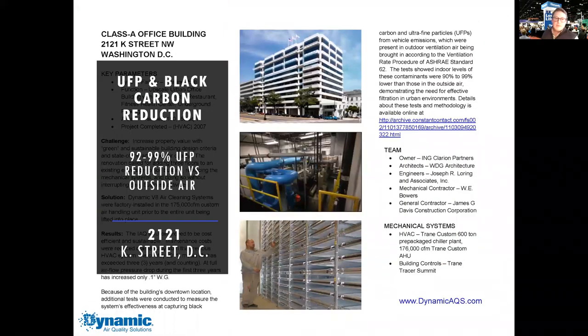And of course that's backed up with data. We do as much testing as we can for projects that we have installed. At 2121 K Street, we did testing and monitoring for ultrafine and black carbon reduction. Their concern, of course, was a heavily urban area next to a main thoroughfare, so a lot of car vehicle traffic. We were able to measure a 92 to 99% reduction of ultrafine particulates between the outside air and the inside air through this section of air cleaners, which is in the 75,000 CFM air handler.